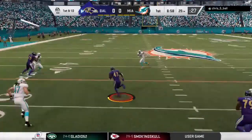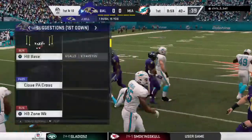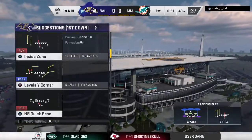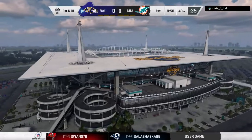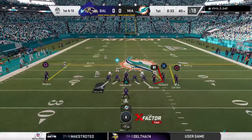They run for the first time with Justice Hill. And he takes us up to the 40-yard line before being corralled. That's good for a Raven first down, 15 yards there. And that's a run that'll energize an offensive line. They'll take that one all day long.